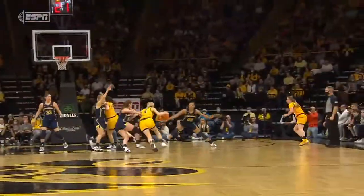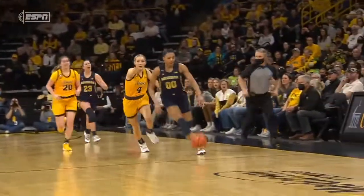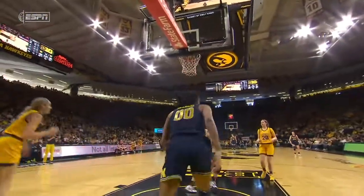As the last four in, so they need to keep winning. They'll get the double bye in the ACC tournament. It's a great steal by Hillman. Good finish.